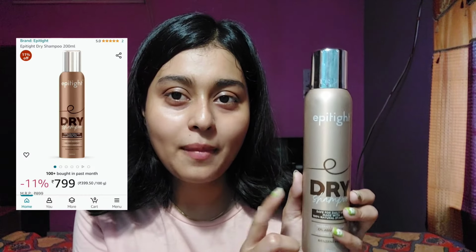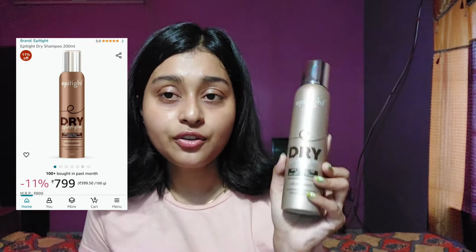The next thing, I bought this dry shampoo from Amazon. It is from the brand Epitite. I only wash my hair once a week. I know some of you are going to say dry shampoo is not good for you. When I saw the ingredient list, it has mostly starches and oils, so I don't mind using it once in a while, when I'm in a hurry, and especially in summertime, as I only wash my hair once a week and you get a sweaty scalp and flat hair. Investing your money in a good dry shampoo whose ingredients look good is not a big deal.